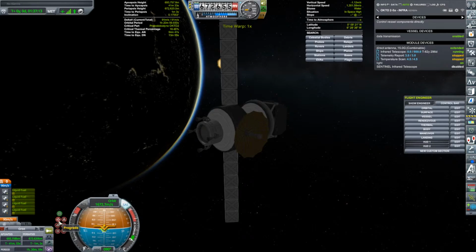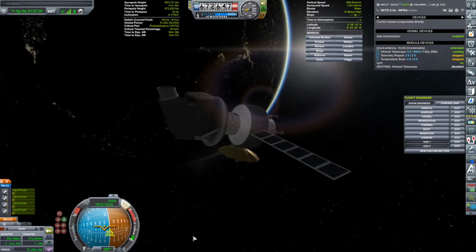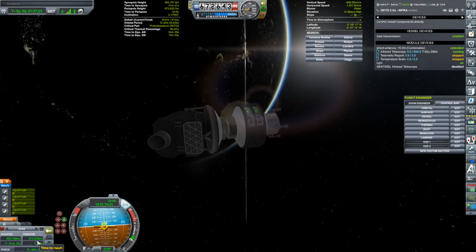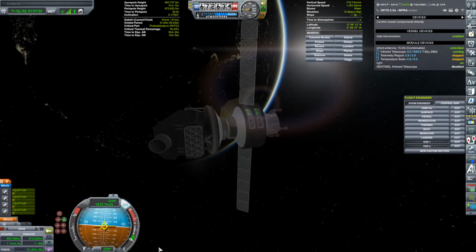All right, we're going to lock this on prograde. And instead of looking at apoapsis, oh no, retrograde, silly, retrograde, there we go. Instead of looking at my apoapsis, which I also want to get down around the same, what's more important to take a look at is the orbital period. I want to knock this down to 1 hour and 20 minutes to the nearest second.